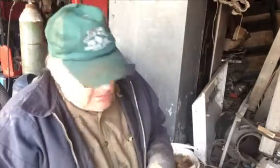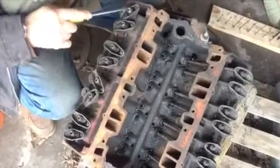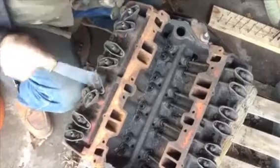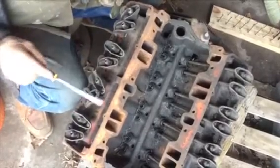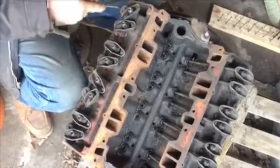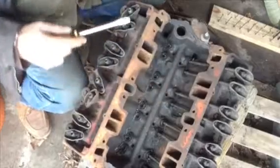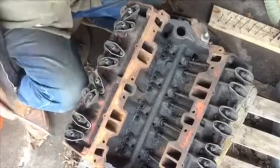I've already pulled the push rods, loosened the rocker arms, pulled the push rods on this side, and broke a lot of the head bolts loose. So I'm going to get at taking this head off. There's just a lot of sludge buildup on the push rods, under the valve covers.